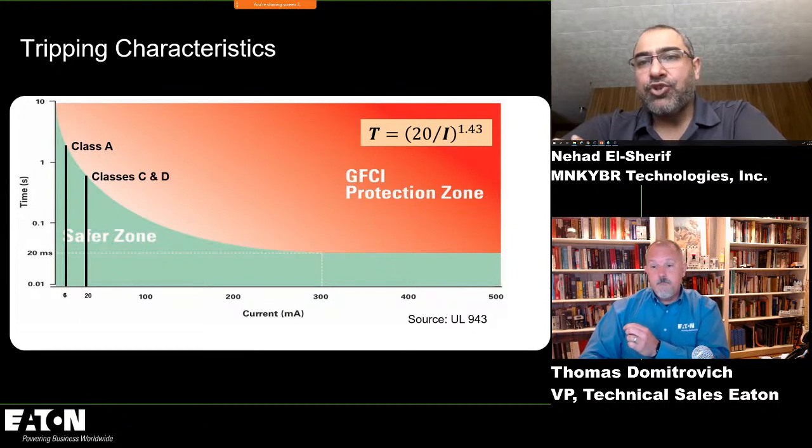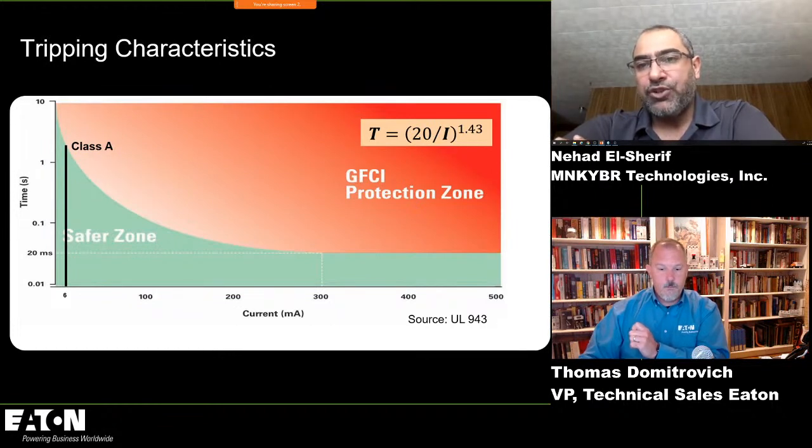Yeah, and Class A is not shown on this chart because when you get to 300 milliamp, instead of having a fixed 20 millisecond response, the Class C would transition to a quicker inverse curve, a different equation. So they don't share the same curve.